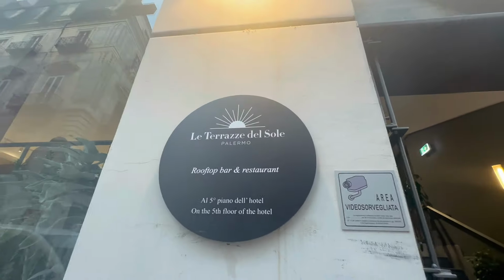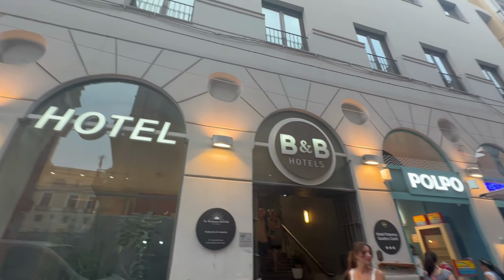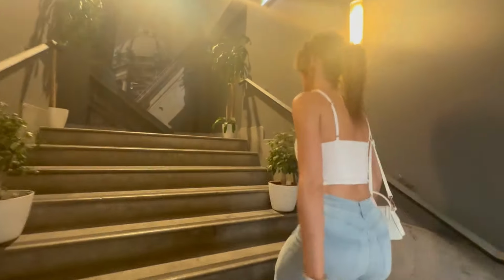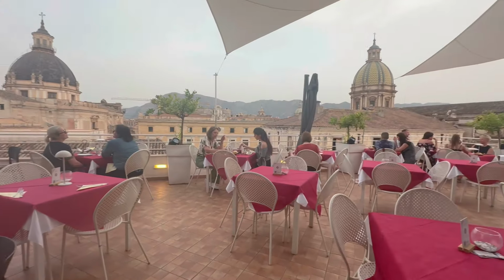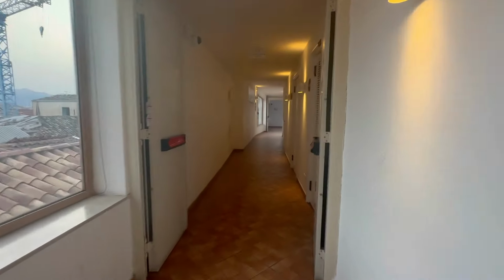Looking for panoramic views but more in the city, then I suggest you also try Terrazze del Sol, which has breathtaking views of Piazza Pretoria and the Quattro Canti. It offers a dream experience for art and history lovers.